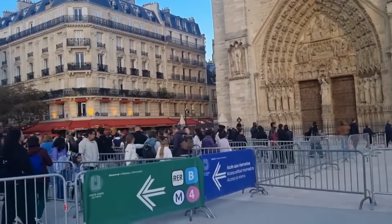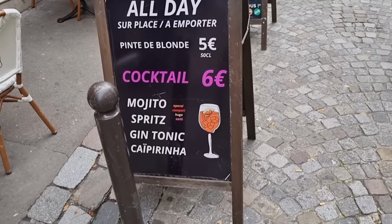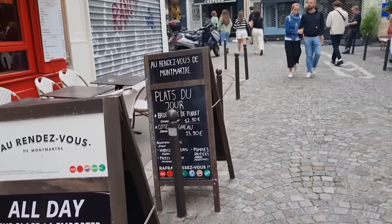Breaking news, we're in Montmartre, and it's quite an expensive area here. You're talking about €10 some places for beers, but we've found an absolute bargain here. €5 for a pint of the blonde beer. Cocktails, €6, including mojitos, spritz, gin and tonics as well. How can they do it?